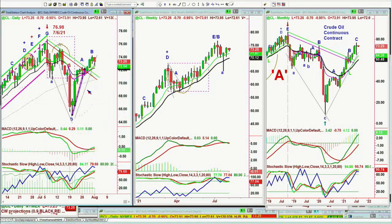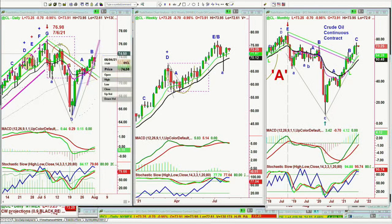And I usually take it from some kind of a low. In this case, I'm going to go to the 50-period moving average. And I'm just going to say, to be conservative, if it's going to move, it has to move in the same angle, and it has to get to at least 74.50 by about Wednesday without breaking down, without breaking under 71.10, 71.